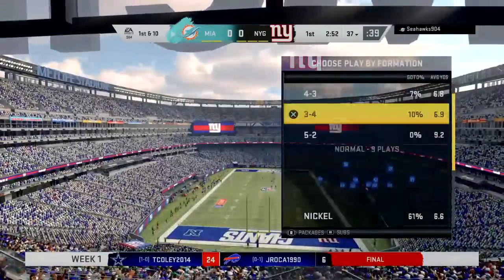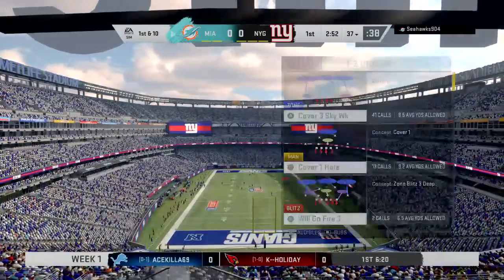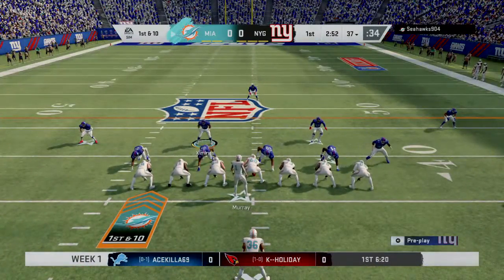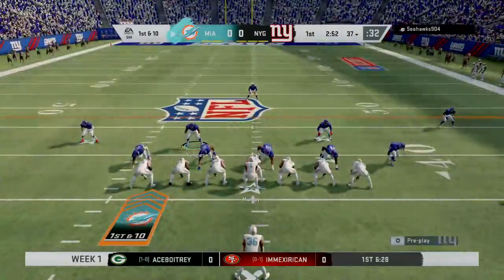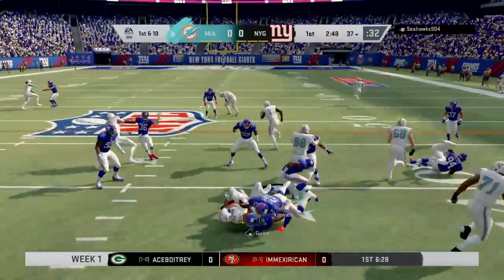The Dolphins take over 1st and 10 at their own 37-yard line. The Dolphins at the line ready for their next drive. They were forced to punt on their initial drive of the new season. Now they're ready to go as they begin again with a 1st and 10.